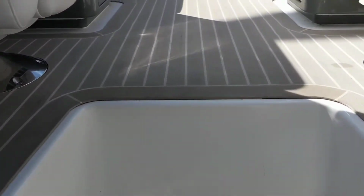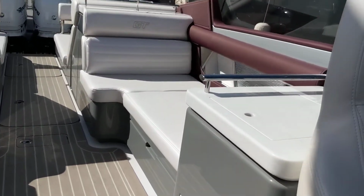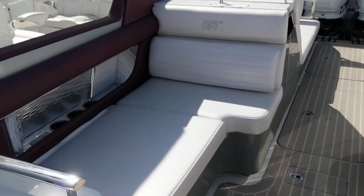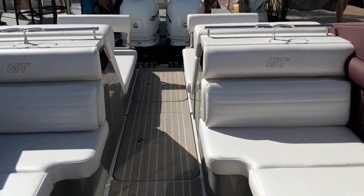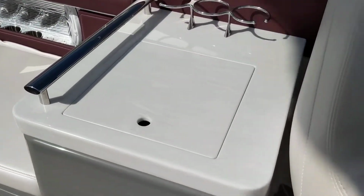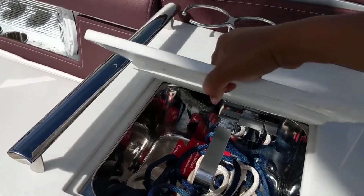Again, this is the 41 GT from Iconic Marine Group. Coming to Orange Beach. Sink.